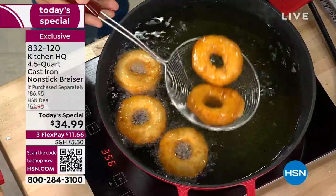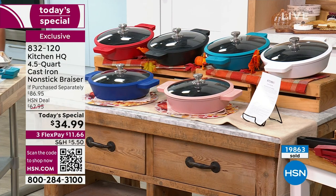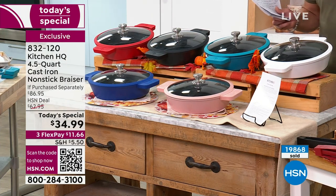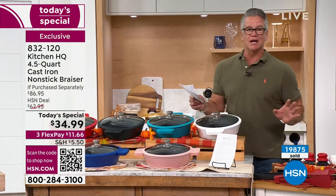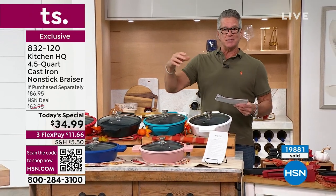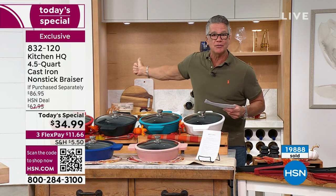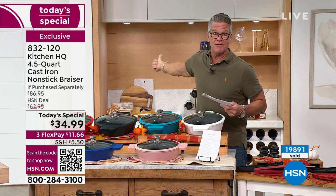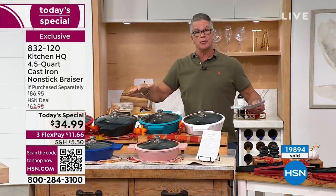It takes about 15 minutes, and everybody's like, how are they doing a 4.5-quart cast iron braiser for $34? Well, guess what, gang? Kitchen HQ is our brand. We control all the aspects of manufacture, distribution, all that stuff, so we're able to keep the prices low. That's why other things get expensive, because if they're imported from Europe, they have to be shipped here. That pretty much doubles the price, right? Think about cars. You get a Mercedes in Germany, it's half the price. We control the brand.